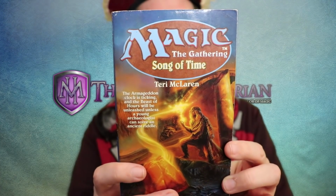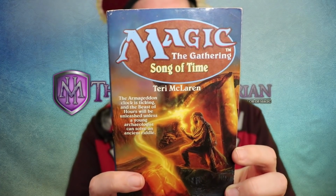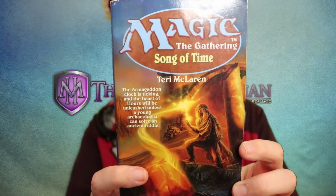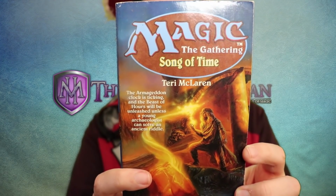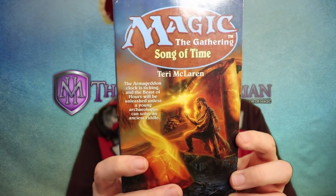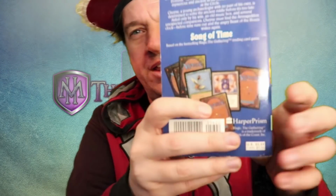Dominia is a term they don't use anymore. All are pieces to a vast puzzle. A puzzle as mysterious and ancient as the secret society known as the Circle. Cheyenne, a young archaeologist with no past of his own, is determined to solve the ancient riddle before it's too late. Aided only by his wits, an old music box, and several unexpected companions, Cheyenne must find the Armageddon clock before time runs out and the angry beast of the hours wakes again. Cool! And on the back, you can see pictures of things like Armageddon clock. That's awesome. I like these.